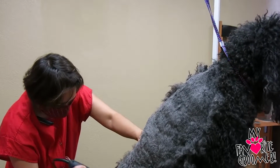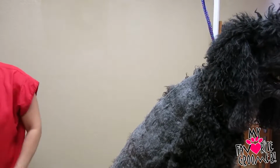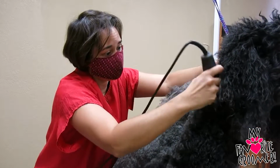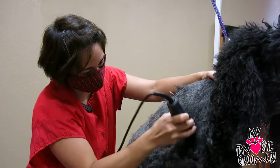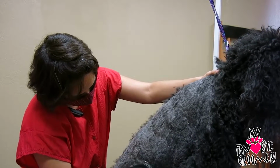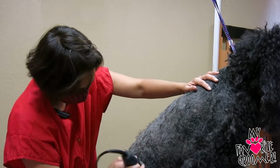She's got some rawness back here. I'm hoping she doesn't have fleas. You know what I mean? Rawness on the very back is not a good sign usually, but it could be allergies too or something else. I haven't seen her in a while. Mom said she's got more fatty tumors, and there's one right there.